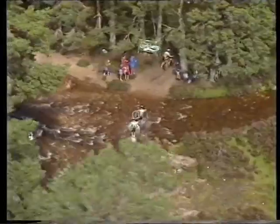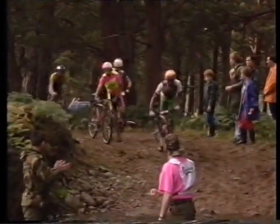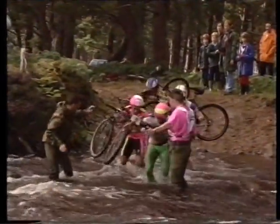These are the sort of skills that the normal cyclo-cross rider, the winter racing cyclist, doesn't really encounter, because water splashes such as this aren't allowed in cyclo-cross riding. It's only in mountain bike riding where they use all the natural terrain of the course.